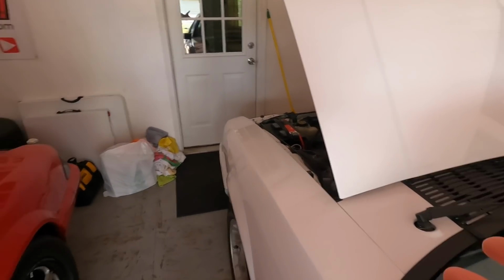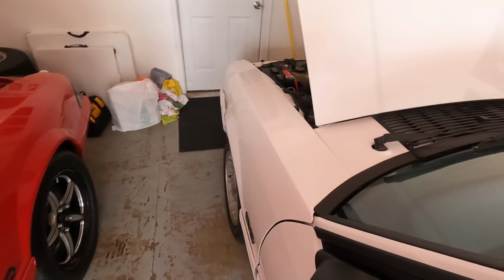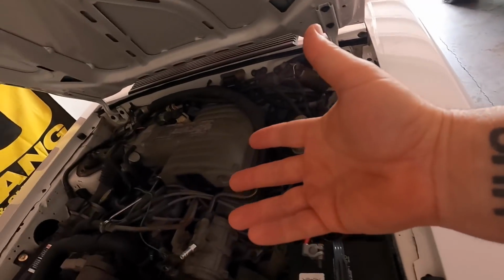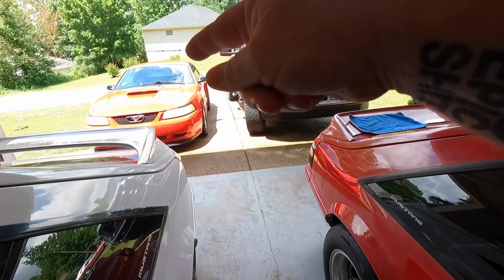But, yes, guys, some of you got a little butthurt about the new Edge. I can see it if we got rid of one of the Foxes, or if we only had Coyotes, or only had push rods. But, my God, guys, lighten up. It's a freaking Mustang, okay? Just chill a little bit. Yes, the new Edge is awesome.